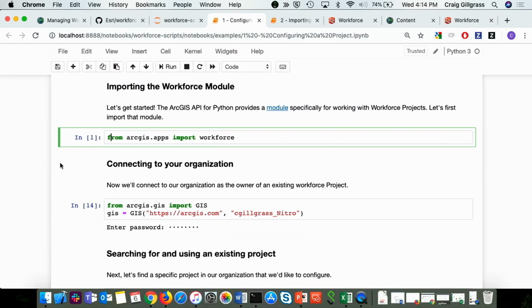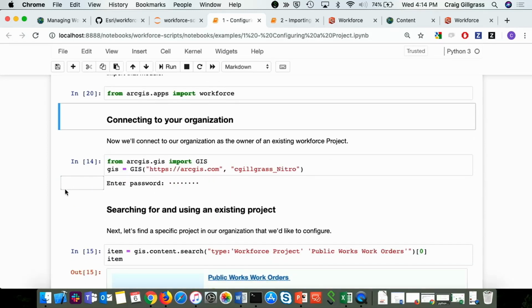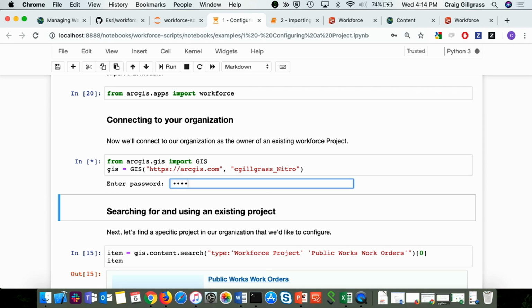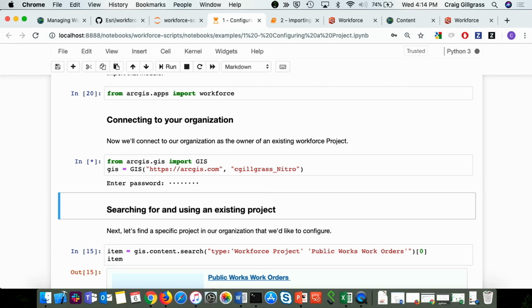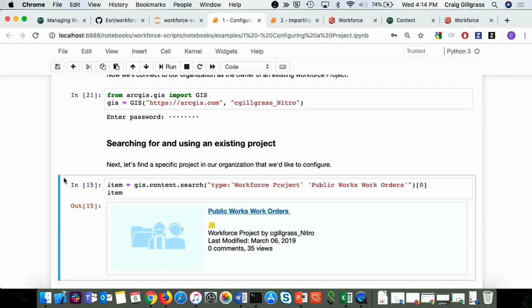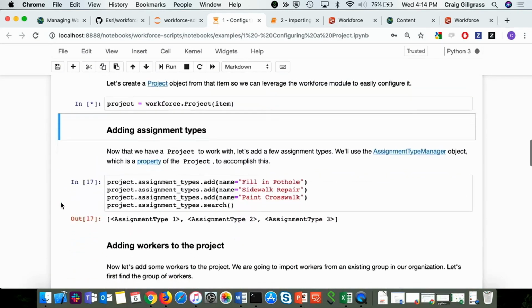So the first thing we're going to do is import the Workforce module from the API. The next thing that we'll do is sign in, and I'll enter my password to authenticate myself. This is going to give me access to all the projects that I have in the web app. Now the next thing that we're going to do is look for a particular Workforce project, and you can see what we're doing here is searching for any item types of type Workforce project that are called public works work orders. Next thing we'll do is open up that project.